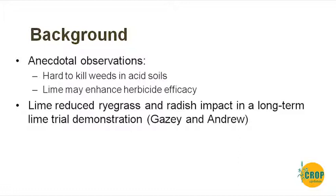Now, as you have seen this morning if you were here, lime reduced ryegrass and radish impact in a long-term trial at Calingiri. So we asked the question, what is going on and what can lime do on weeds to control the weeds better.